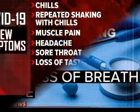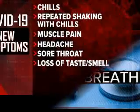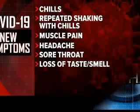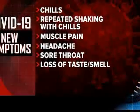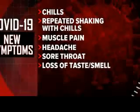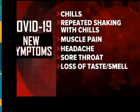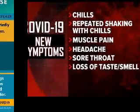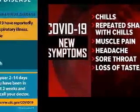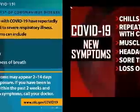These additions have brought the total on the list to either 11 or 12 depending whether you list fever and chills separately. Here is the list: fever, chills, cough, shortness of breath or difficulty breathing, fatigue, muscle or body aches, headache, new loss of taste or smell, sore throat, congestion or runny nose, nausea or vomiting, diarrhea. Don't read too much into the order of the list. These aren't rankings in any way.